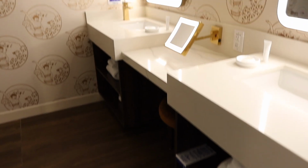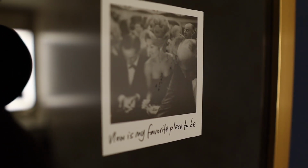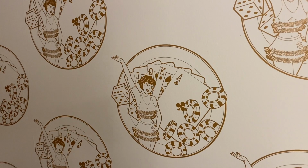So here we have a giant shower, 2 sinks, of course a toilet, beautiful art with probably a mobster, and cool wallpaper. Actually the design is amazing here. But unfortunately we don't have any bathtub. I don't know why all hotels in Las Vegas remove them when they do some renovation or open a brand new hotel. And I hate this slide door because you need to be quiet here.